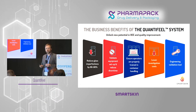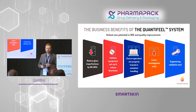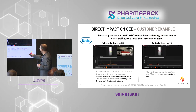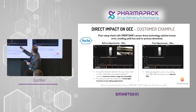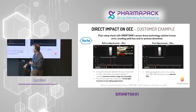And that's a good engineering validation tool. If you do make a change to the line, you can use it to validate whether that change had the effect you thought. So here's just an example. It's a video. This is the drone going through, we call it a sensor drone. It's going through the labeling machine right here. And what you're going to see is it's going to light up with color as it goes through the trunnion wheels. You see it just lit up with color.